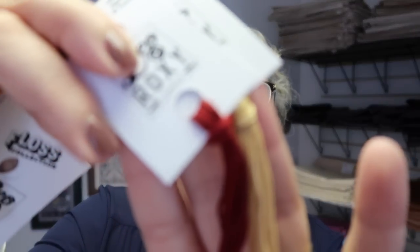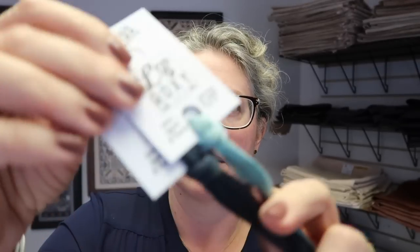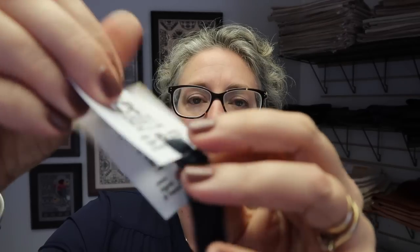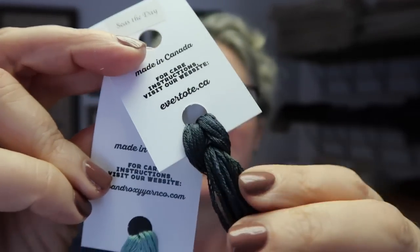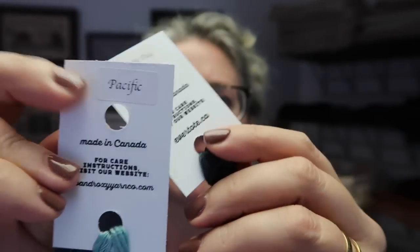So Falu Red and Haystack, and then Seize the Day. This one, let me show you. Seize the Day is that beautiful blue, and Pacific.